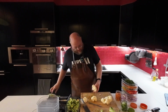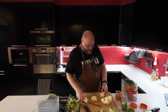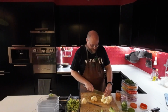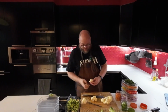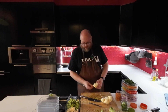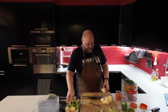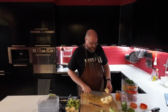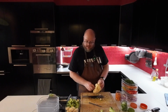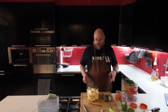But yeah, I'm just taking the florets off and cutting them into smaller pieces if needed, and trying to get a little bit of a wing shape. And to make cauliflower wings, I just use a mixture of almond flour and some spices, and then I just coat these in egg and dip them in the almond flour. And there we go, that's everything chopped.